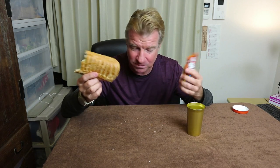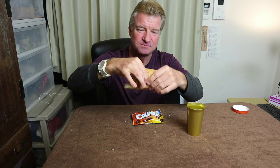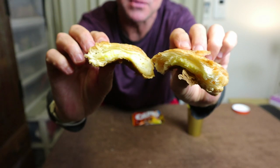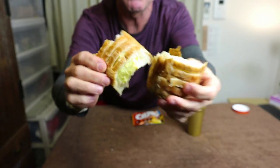And it's from a vending machine. I mean, the freshness is there. I'm going to show this to you guys. This is the real deal. It's as if I just bought it from a bakery. Fantastic.